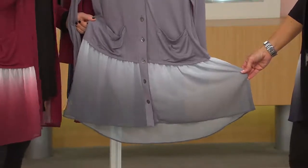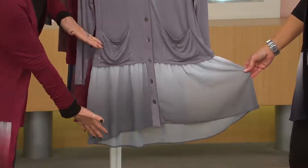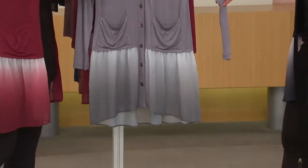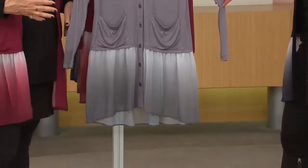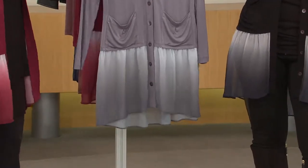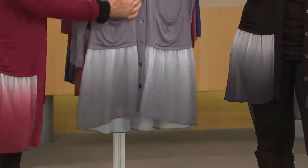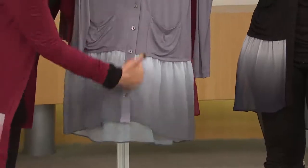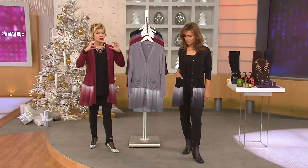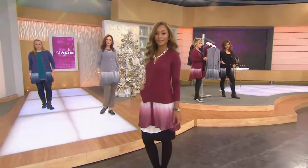This is absolutely one of my favorite pieces we've ever done, because I love this proportion. It looks like a short cardigan, so you've got that great waist detail, and then it goes down to this fabulous length that is almost like a dress. It's really longer, but because it's that ombre, it's just beautiful. Great pockets, the shell buttons. I love that the placket goes all the way down. Every color is amazing. Again, so much character. It all goes from that light to the darker. It's really a perfect piece.